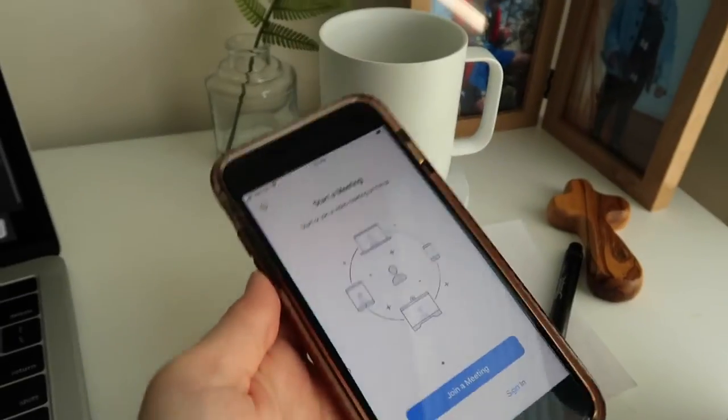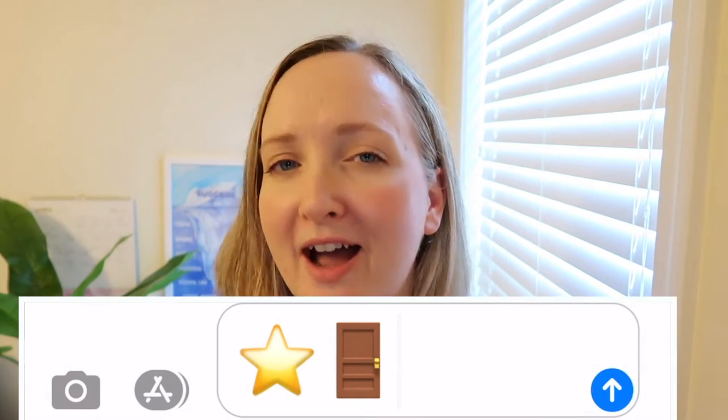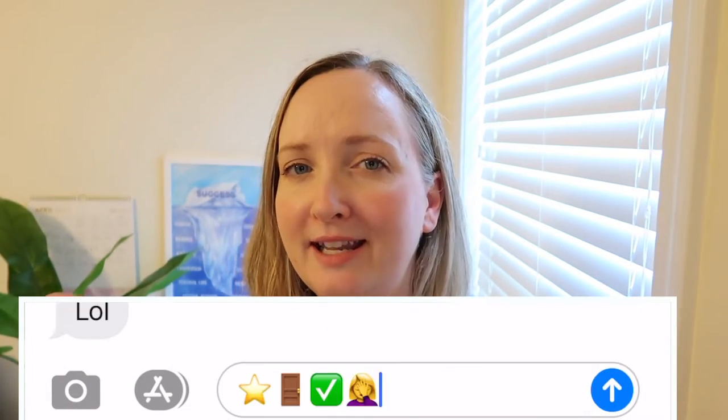Game number one is called Emoji Lineup. This game is best played on your phone. The leader will type in 5 random emojis like these right here. Everybody will try to type in the same exact 5 emojis, and whoever does this the fastest is the winner.